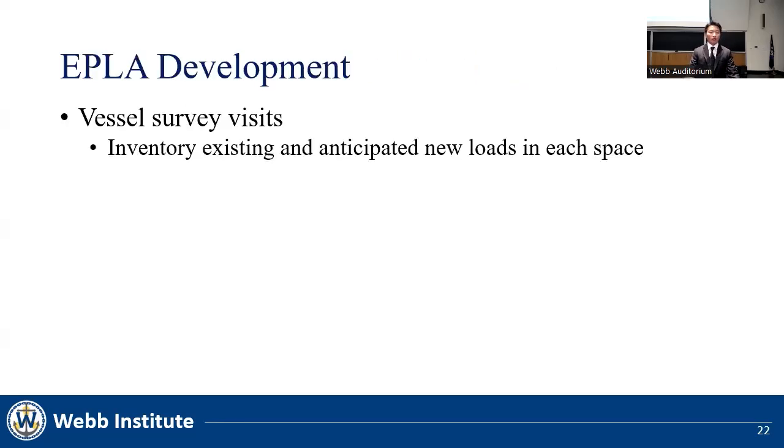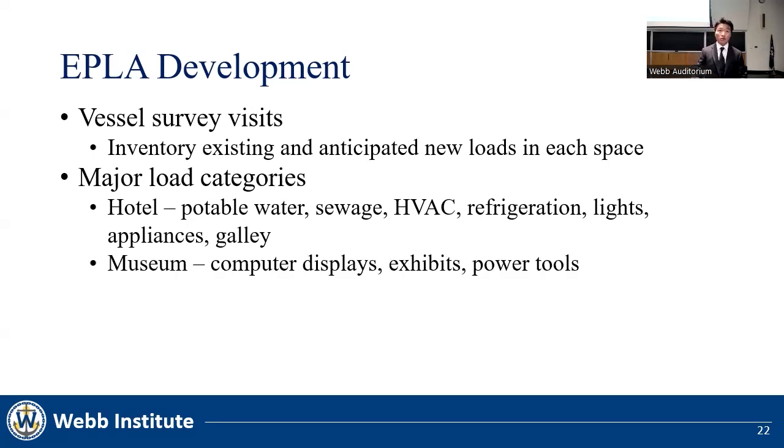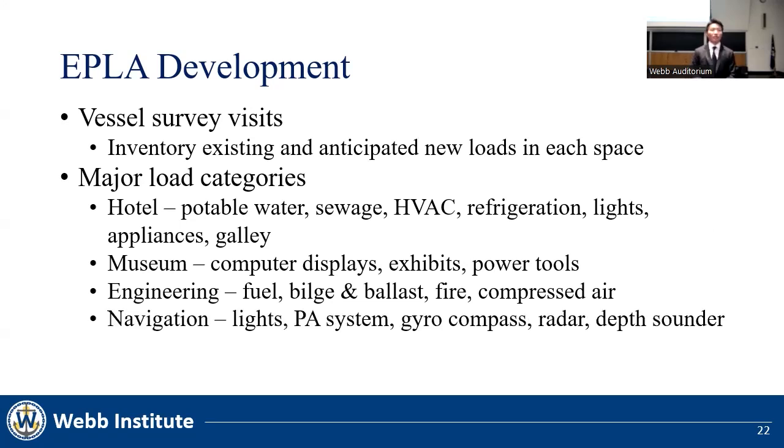The EPLA was developed by conducting several vessel survey visits on board the Lilac, in which we inventoried existing loads in each space and also kept in mind what additional loads we anticipate. Major load categories included the following. First, hotel loads, such as potable water, sewage, heating, ventilation, and air conditioning, refrigeration, lighting, various appliances, and galley loads. Museum loads, such as interactive computer displays, exhibits, and also power tools needed in the restoration process. Classic engineering loads on board every ship, such as fuel system, bilge and ballast, fire, and compressed air. And finally, navigation needs, such as lighting, PA system, gyro compass, radar, and depth sounder.